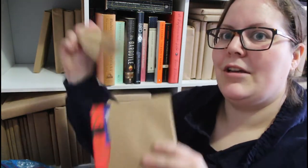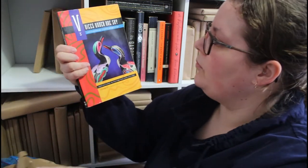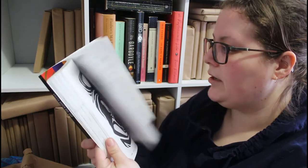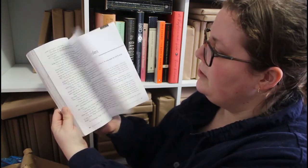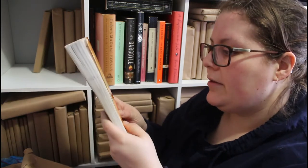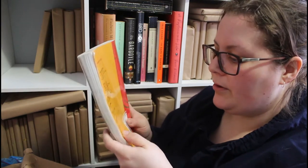This book, a trade paperback. Ooh, look at that red design. Oh, Voices Under One Sky, Contemporary Native Literature. This is a collection of short stories and excerpts. Oh, it's poetry too? Not very many pictures. See, it's got fiction and nonfiction, poetry, mythology, and drama. And it was on my wrapped shelf, so who knows when I would have gotten to it.